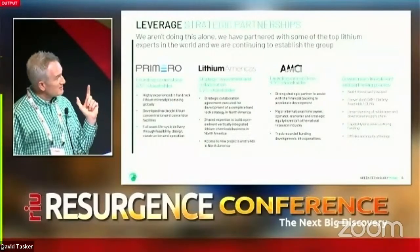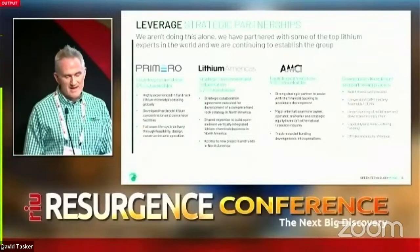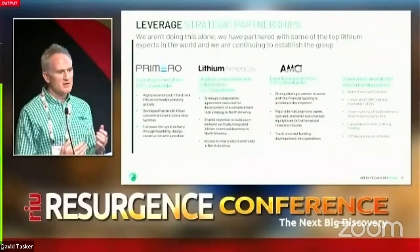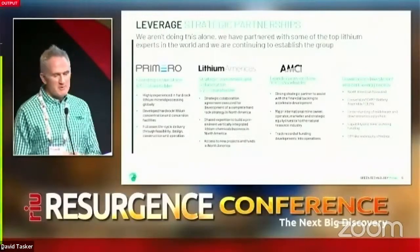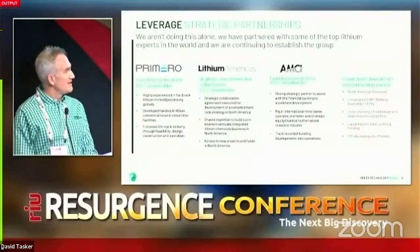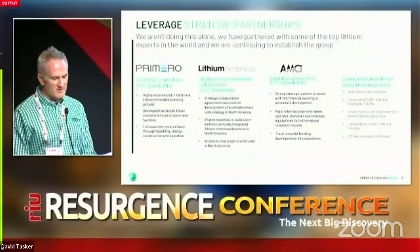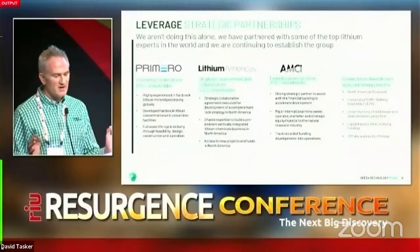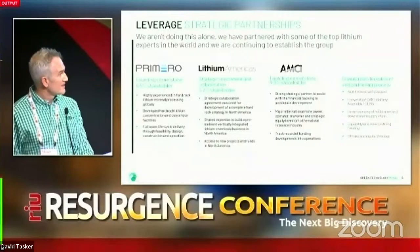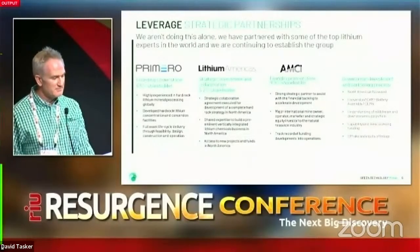Now, if you look on the right-hand side there, this is our next investment partner. We can go and mine, we can create a concentrate with Primero, but then there's that downstream chemical processing. That is the next partner that will come in to GT1, and we're well down that path already because there's so much hive of activity going on in North America right now. There's a pretty exhaustive list of people that are prepared to jump on board.